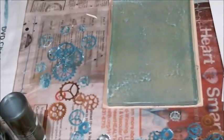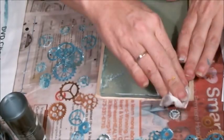Can you see that? And there was like a dragon behind it, so it's going to be kind of cool. There we go. I think you are a little bit too close to the light, and that's why. There. I think that came out pretty good. Let that dry. Grab a baby wipe and we'll wipe this off.